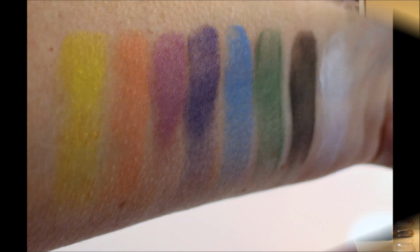They're highly blendable. You can make them very soft, like I have right now, or you can amp it up using a wet brush, and it just pops like you would not believe. And so you can see how it looks on my arm without being prepped with any moisturizer or primer. Here are the swatches on my arm so you can see it with my fair skin tone.